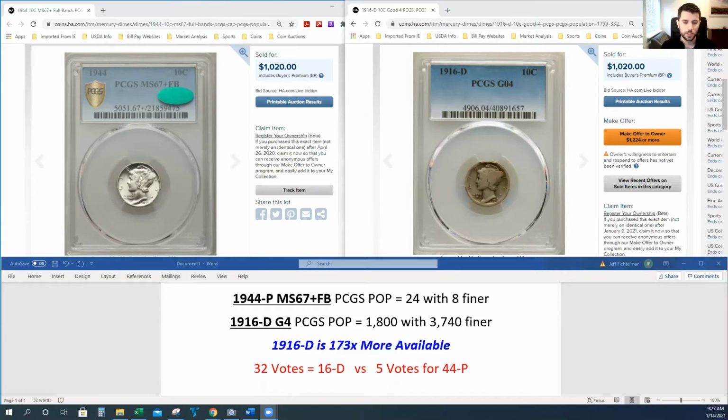which isn't necessarily true. You look at the bottom of the screen and the population in good for is 1,800. And that's just at PCGS with 3,740 finer. Now, of course, I'm sure there's some resubmissions in there. I'm sure some of that pop report is a bit inflated, but I doubt more than maybe 5 or 10%. Whereas the 44 Philly, as you can see, has a population of just 24 with 8 finer. And yet it struggles to sell for more than $1,000, and the 16D is actually gaining in value.